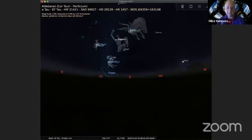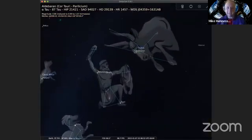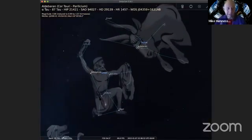Again, we can see Orion facing south. Just behind Orion the Hunter, we have his hunting dogs, but we can use Orion to point the way to Taurus. Let's come back to Taurus now, the eye of the bull. The 3 stars in Orion's belt hang right to the red eye.